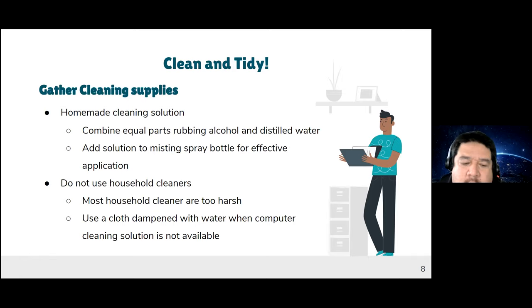And one thing that I recently tried to get here on Maui was a solution to clean my monitor. And I found that is not very available. I couldn't find it anywhere. And when I did find it, it was very expensive. It was like $10 for a few ounces that probably wouldn't last very long. So I did some searching and found that you can make your own homemade cleaning solution pretty easily. And it's very cheap. It takes equal parts rubbing alcohol and distilled water.